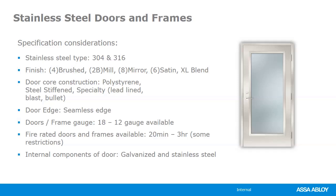The 316, which is ordered specifically for a corrosion resistant area or a wet environment, comes standard with stainless steel interior components so that the door and or frame will not corrode from the inside out if moisture by chance gets inside. So the 304 with the galvanized can be upgraded and ordered with the stainless steel internal cores if somebody was looking to mix and match those. Next slide.